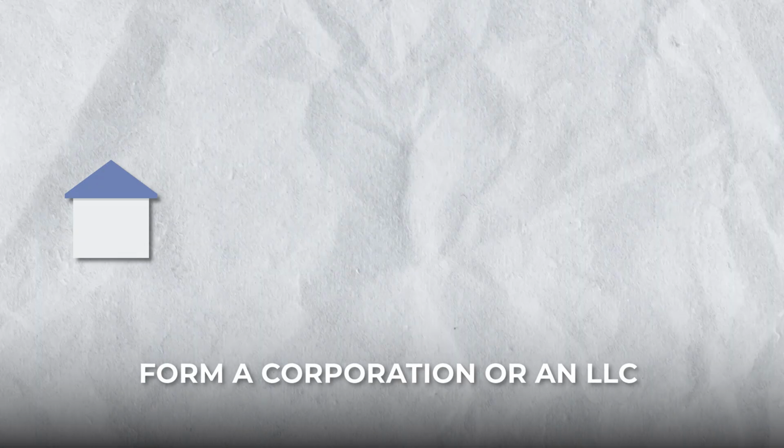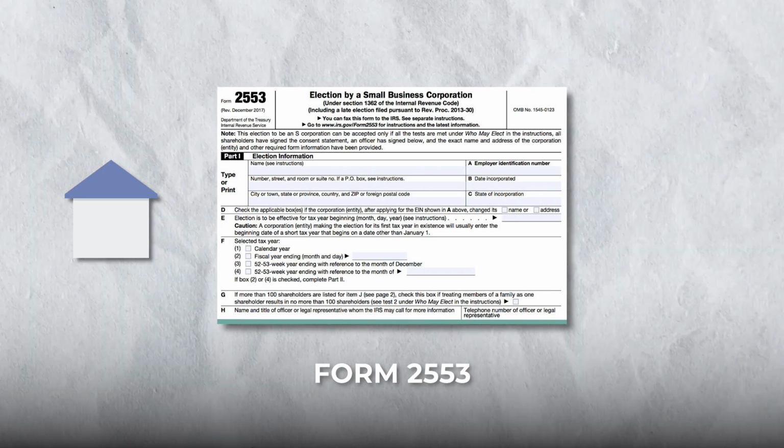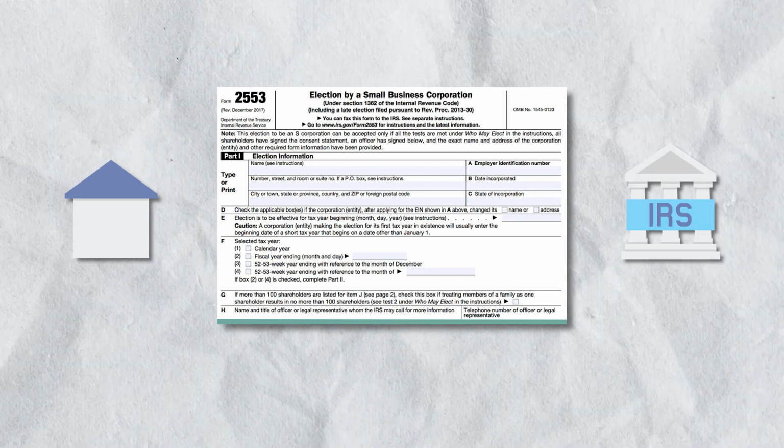An S-corporation, or S-Corp, is technically a tax designation, not a business structure, but many entrepreneurs choose this route for potential tax savings. To create an S-Corp, you first need to either form a corporation or an LLC, and then file Form 2553 with the IRS to elect S-Corp. This allows you to pass corporate income, losses, deductions, and credits through to shareholders for tax purposes, potentially saving you money on self-employment taxes.